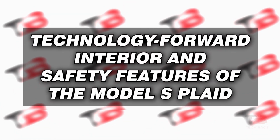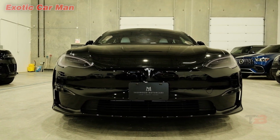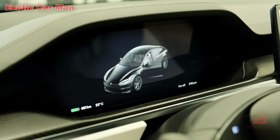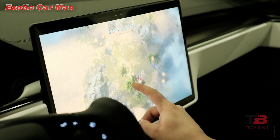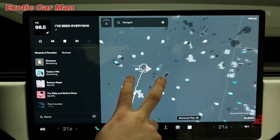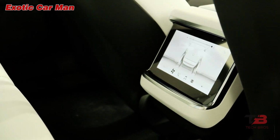Technology-forward interior and safety features of the Model S Plaid. The interior of the Model S Plaid is distinguished by its minimalist design, which emphasizes technology and functionality. The central touchscreen display is the interior's focal point, allowing drivers to regulate everything from the sound system to the climate. The benches are supportive and adjustable to accommodate drivers of all sizes.